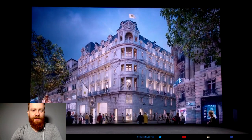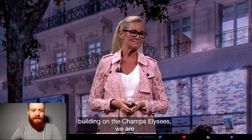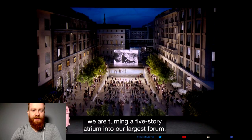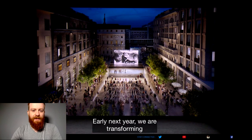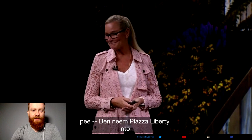And in Paris, we're restoring an entire historic building on the iconic Champs-Élysées. We're turning a 5-story atrium into our largest forum. Early next year, we're transforming a theater beneath Piazza Liberty into a modern day town square for Milan. Just imagine movie night there next summer.